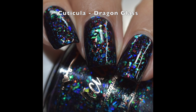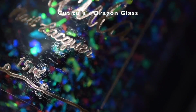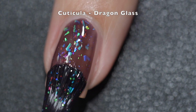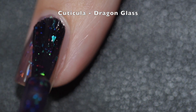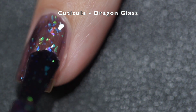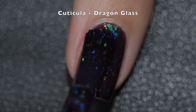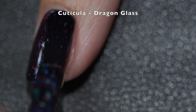This next polish is from Cuticula, and it's called Dragon Glass. It's going to sell for $12.50. It comes in a 15 milliliter bottle, and there is no cap. This was inspired by the element of fire with dragons. Dragon Glass is described as a blackened amethyst base with shifting glass flakes in blue, green, and pink variances. This polish had an excellent formula. It went on very smoothly and very evenly. I had no application issues here whatsoever.